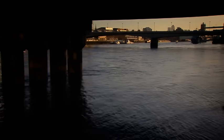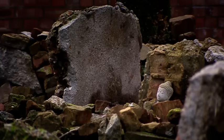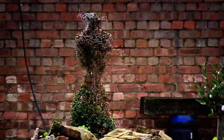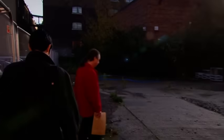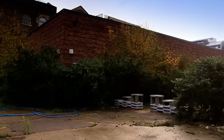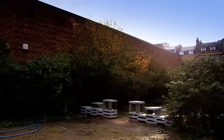Tucked away in a back street of Borough near London Bridge is a burial site known as Crossbones. This was the last resting place of the young woman. Xanthi is here to meet Adrienne Miles from the Museum of London, who excavated the body in 1992. The site was actually underneath this big brick building here, which is an electricity substation that was built as part of the Jubilee Line extension.